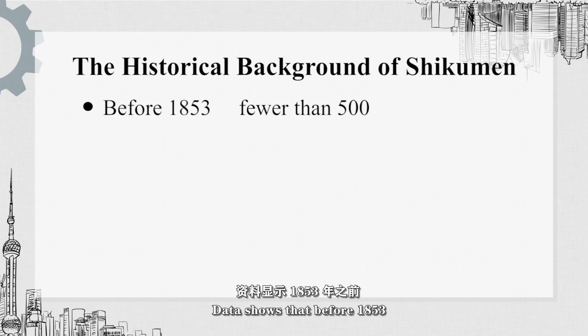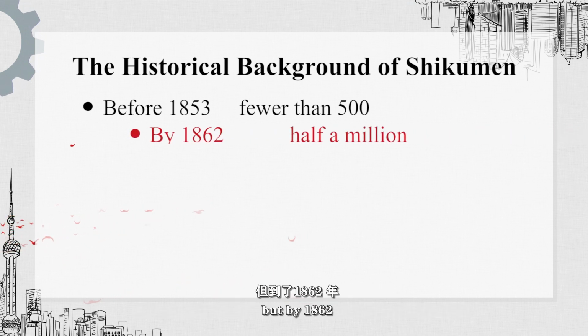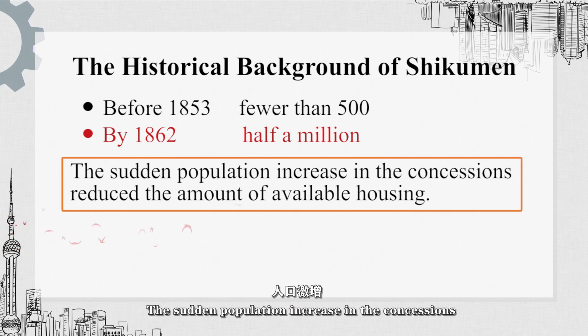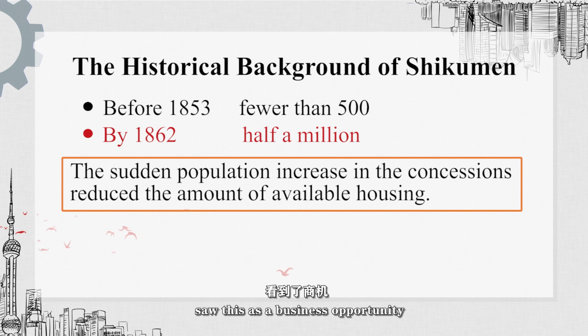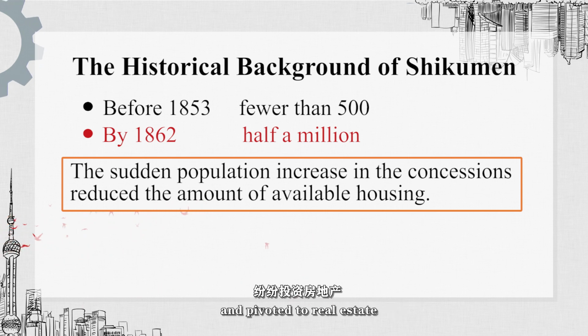Data shows that before 1853, fewer than 500 Chinese people lived in the concessions. But by 1862, that population had grown to 500,000. The sudden population increase in the concessions reduced the amount of available housing. Many foreign investors, such as David Sassoon and Company, saw this as a business opportunity and pivoted to real estate.